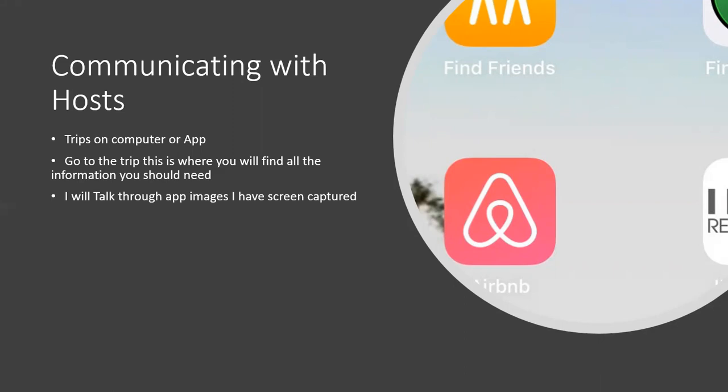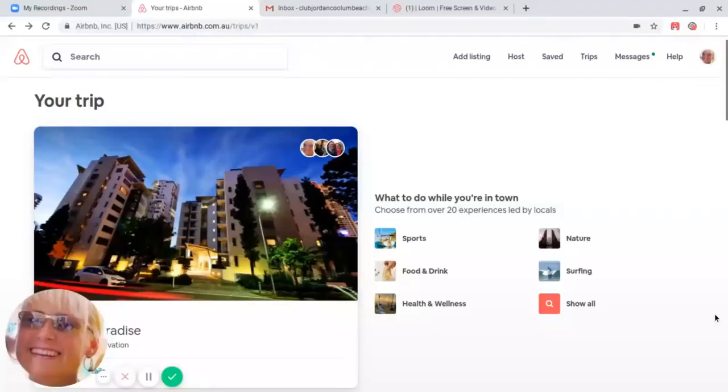And now I'm going to show you the images on an app. I've just taken some screenshots of them because it got a little bit tricky trying to video my phone. And if you can send a text message, you can certainly message your host. But here's a video of how to do it on the desktop. Important that you know how to communicate with your host.